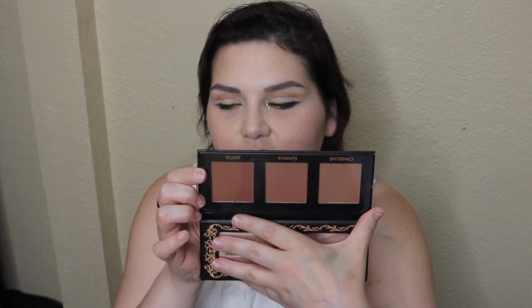Next is this Lovecraft Beauty. Ooh, this one is a bronzer palette or contour palette. I'm not exactly sure. It also has remained unused, but look how dark these are. These are really dark, and I think that might be why I've never gravitated towards it. I got this in an Ipsy bag one month, and actually those aren't too bad.